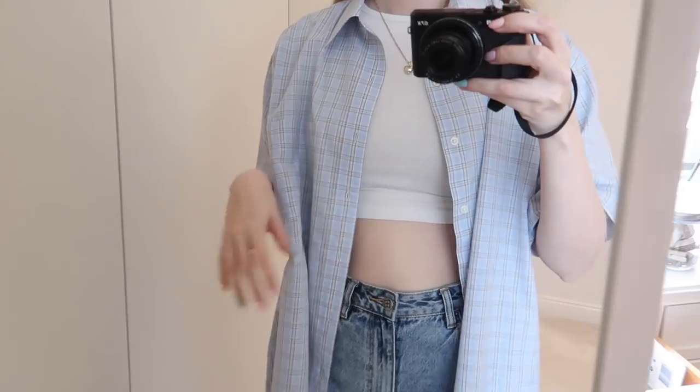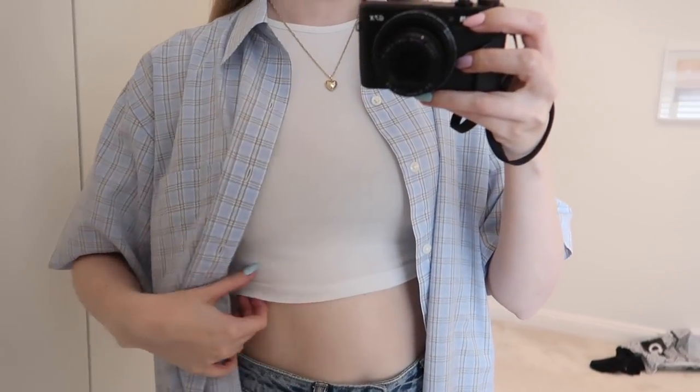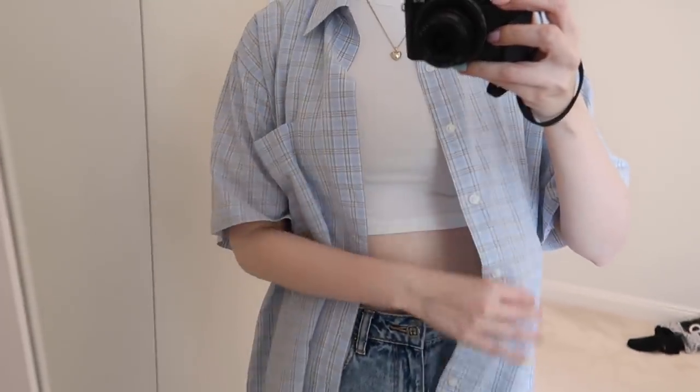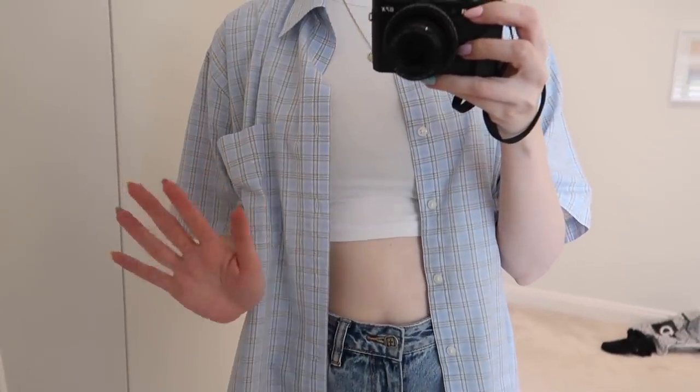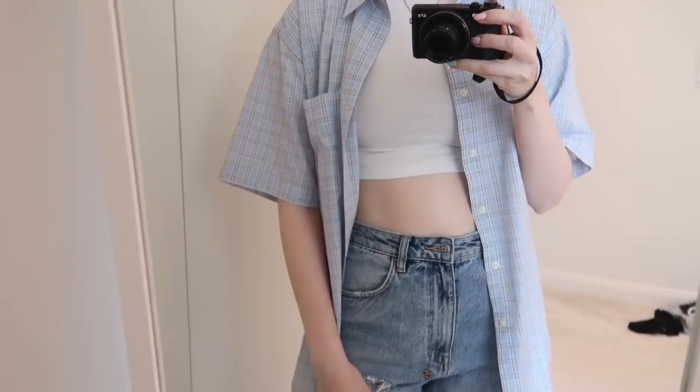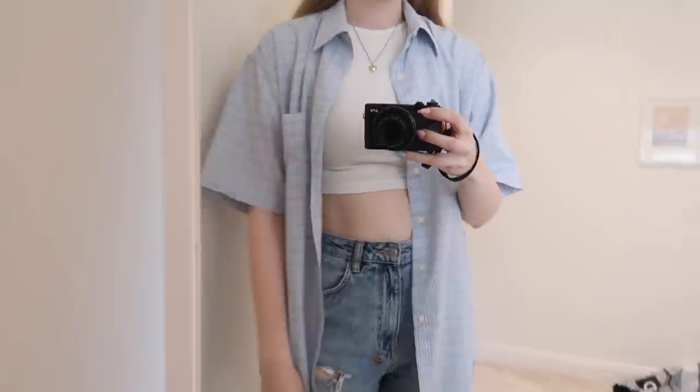My outfit for today, I've got this white crop t-shirt and then my thrifted blue check shirt. Super cute. I love the size. It's just perfect, and I love the length. And then I've just got my Subi ripped jeans. Anyway, I'm just going to wear white sneakers with this pretty standard look.